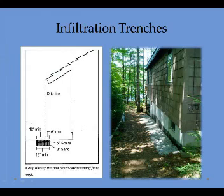So we're going to run very briefly just through a few examples of ways to adopt these strategies, and most of these are available online through many different resources in terms of the actual proper construction and design techniques for them. The first one is infiltration trenches.